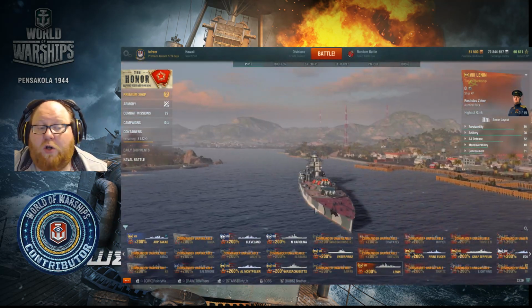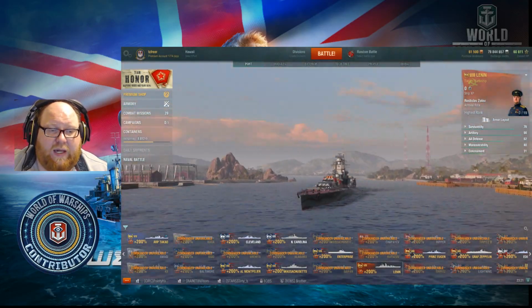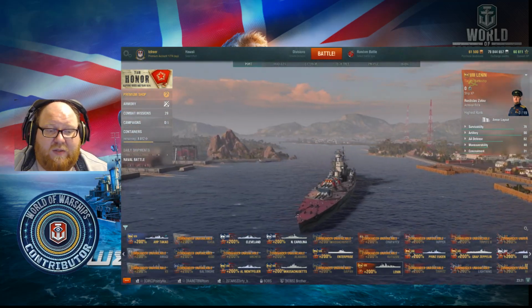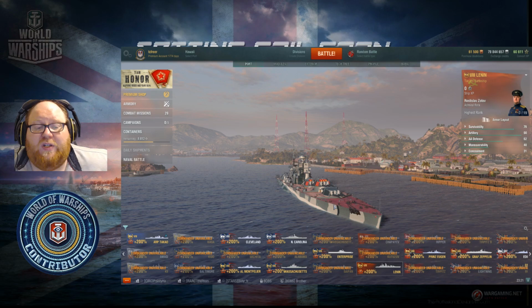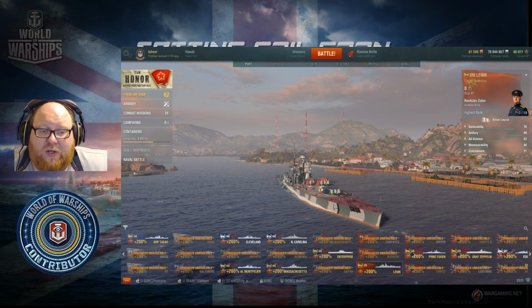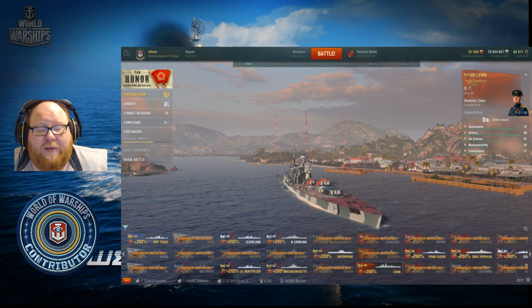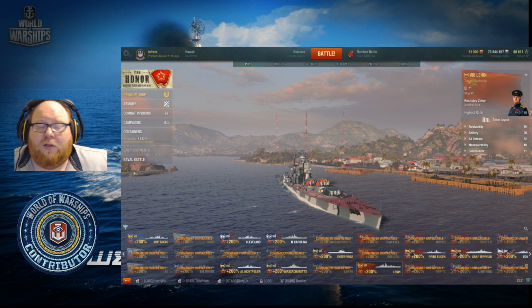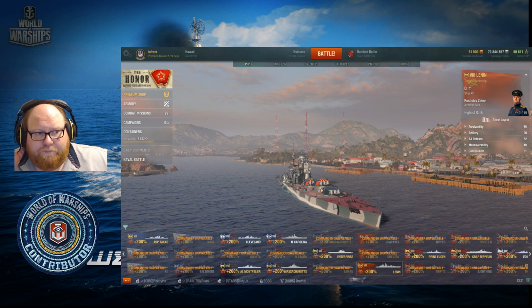or I think, as we should call her now, the Nelski. She is going to be interesting to play. If you like the Nelson and you like that style of gameplay, she's going to be for you. If you like the British battleships, again, I think she's going to suit you. But just remember, you have to manage your damage control, and you have to manage your heal. Otherwise, you are going to be left in a bit of a pickle.